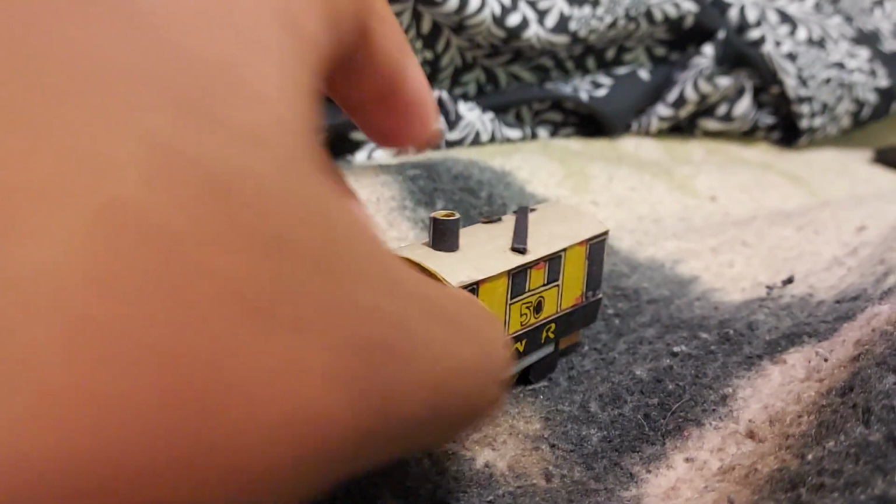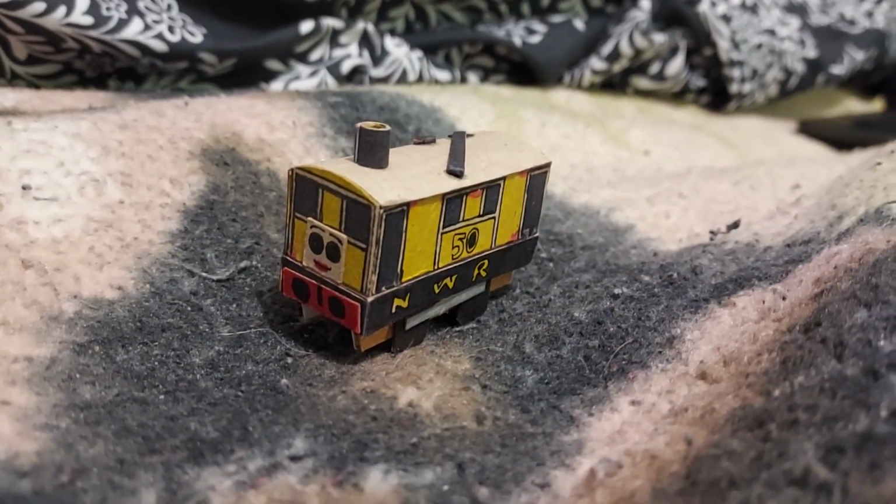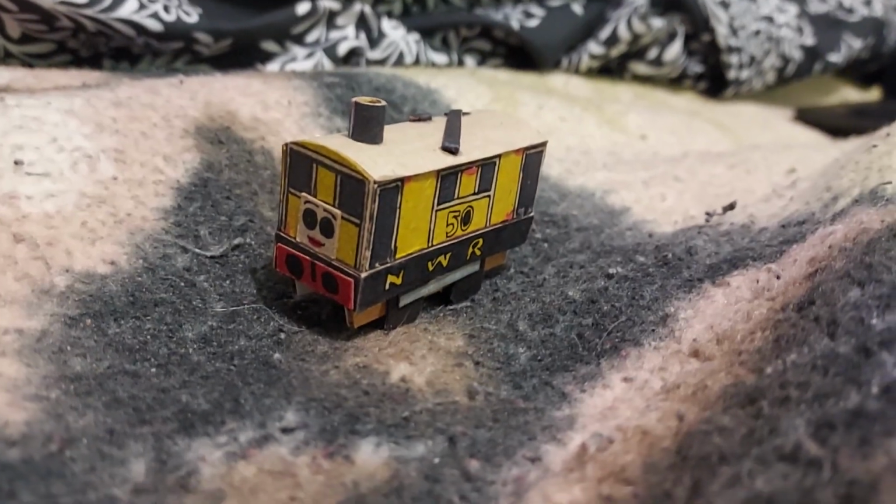Moving slightly on. Here we have Flora the Y6, who you've already seen before a while ago. Nothing much has changed, so there isn't much else I could say except another good tram engine.